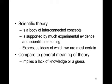Scientific theory expresses ideas of which we are absolutely most certain. It's not just a term we throw around. After much hypothesizing and experimentation and support, we come up with a theory. So Newton's theory of gravity fits this explanation. We are pretty sure that gravity exists, just as much as we have a theory of evolution. The theory of evolution has such a huge volume of supporting evidence behind it that we are as certain as we possibly could be. In general, though, the meaning of theory implies a lack of knowledge.